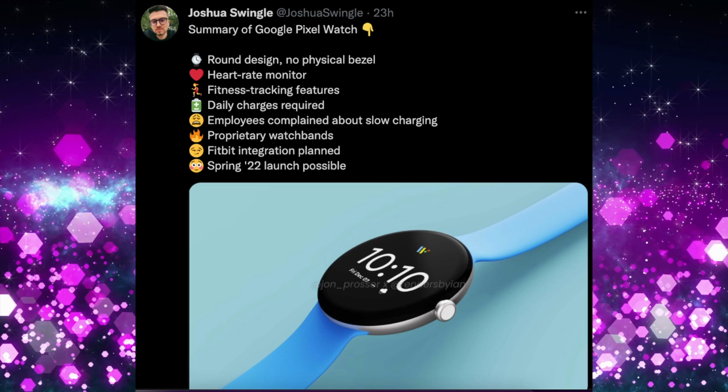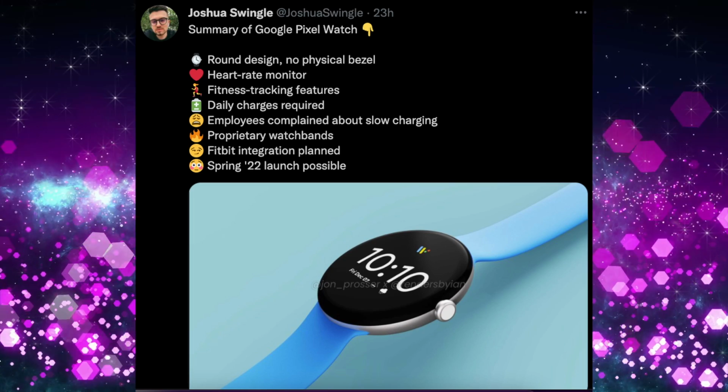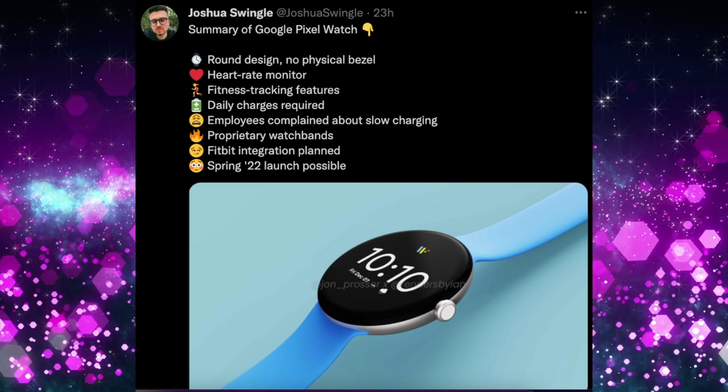Spring 22 launch possible. Now, I think if and when this does come out, it's probably going to launch with the Pixel 6a, because if I remember correctly, that's usually when they announce the A version of the phone, like the spring, summer version. And what better time to get a watch, to be honest with you, than when spring and summer come out. A lot more people start to go back to working out, especially outside. So this is perfect for that.